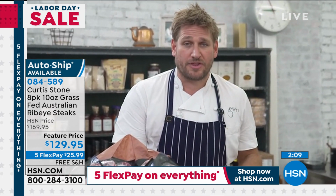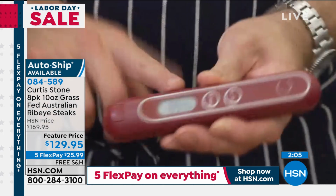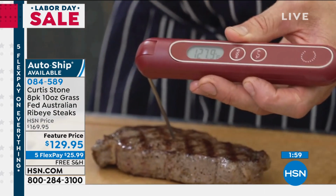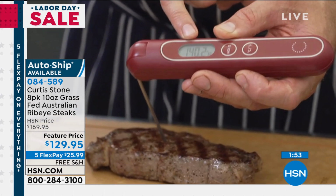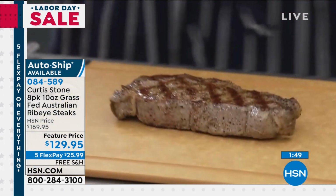You get yourself one of these. It runs off kinetic energy. It is a probe thermometer, so it doesn't require batteries ever. You turn it over, you pull the probe out, it tells you the doneness on the back. If you're looking for a medium rare steak, which I always am, about 130 degrees is what you're looking for. So we're just a hair over medium here. If you want to cook the perfect steak, make sure you pick up on that trivet.